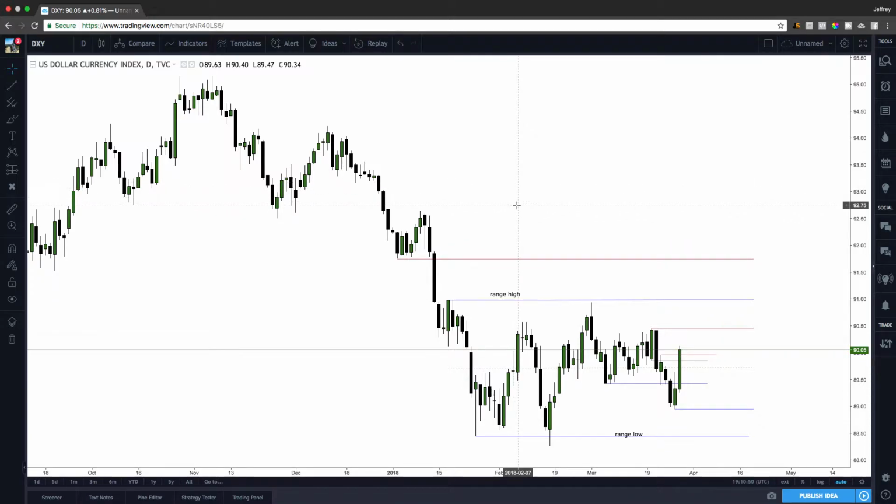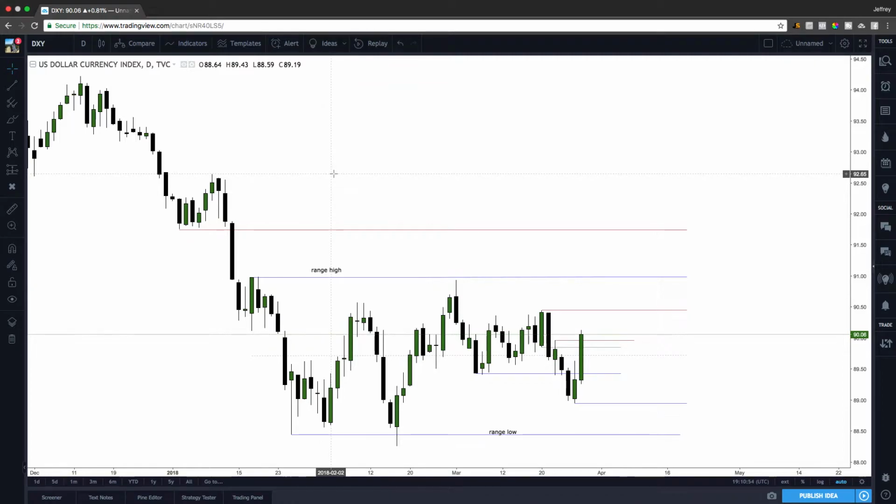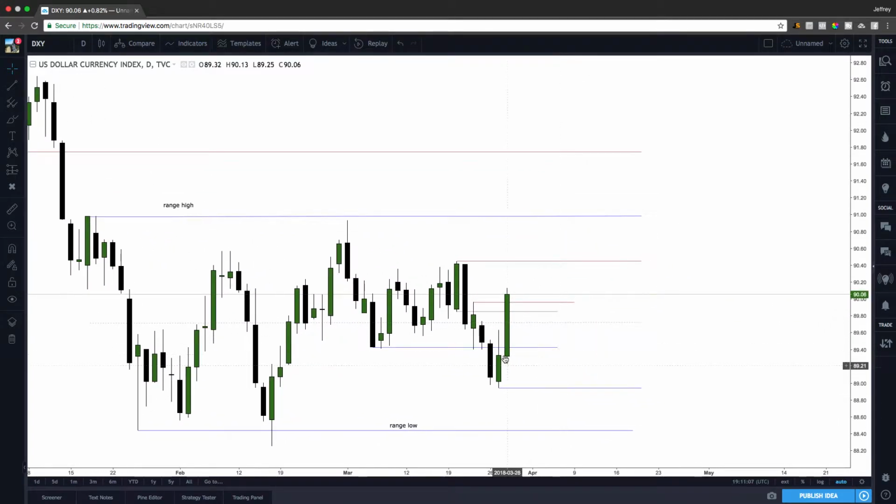Today is Wednesday. So if we look at the dollar index, I believe we switched direction now. I'm not really looking for a weaker dollar, more so I'm looking for a stronger dollar now. And the reason being is because we had this range marked out, the range high and the range low.